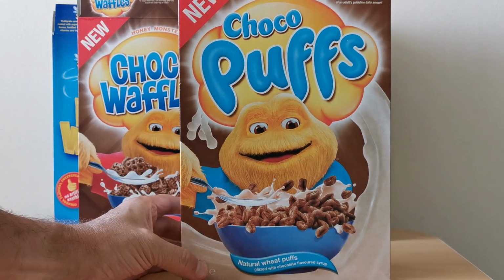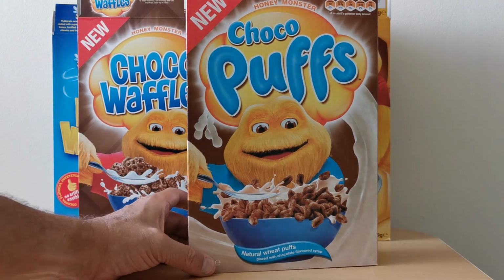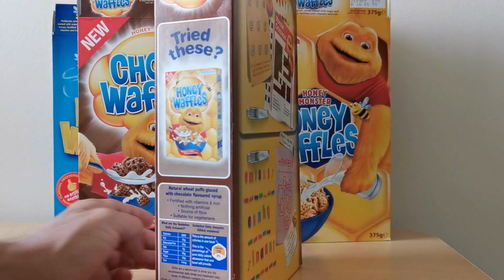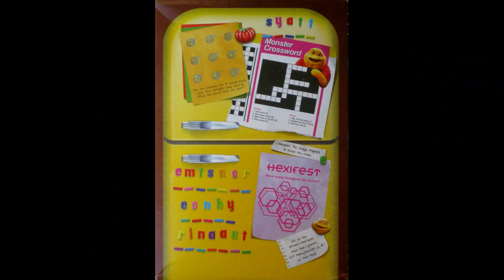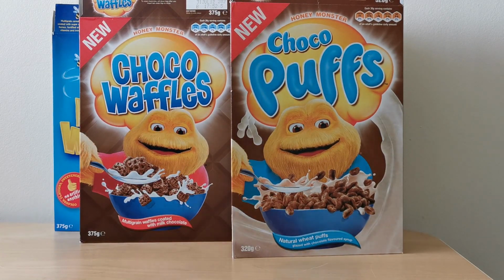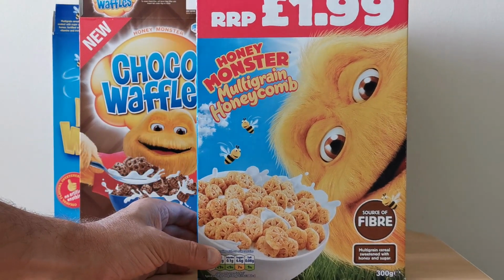But sticking with the chocolate theme, I have featured these on a separate What's in the Box as well, because Choco Puffs were used to promote some spoon straws, but this was the very first issue of the actual cereal itself. So again, these are the puffs of corn which they've coated with chocolate, and again on the back they're featuring one of these activities, which also appeared on the Choco Puffs as well. So again, this was very short-lived. I only remember seeing this around for probably about 12 months.